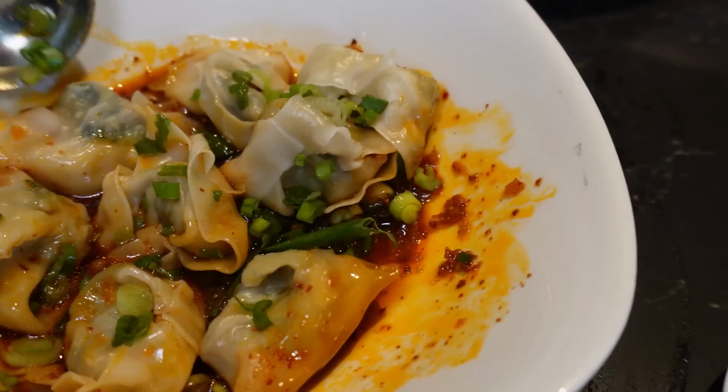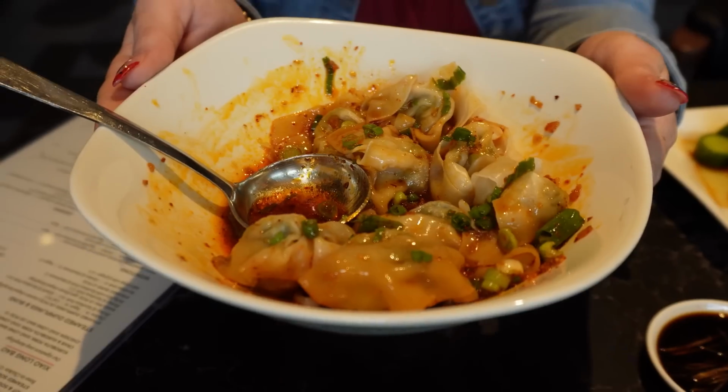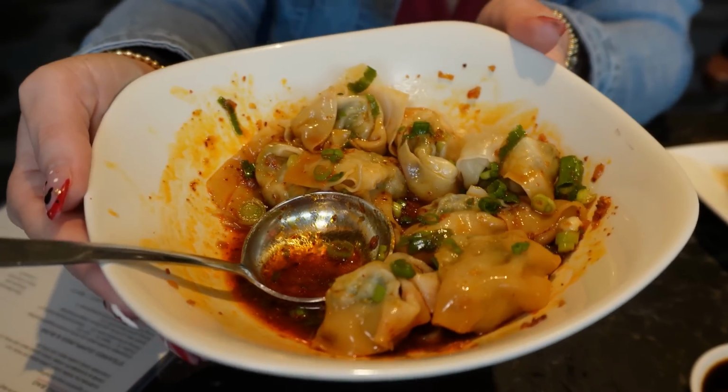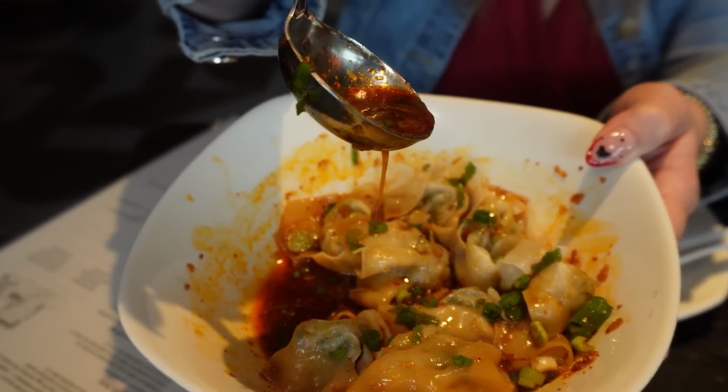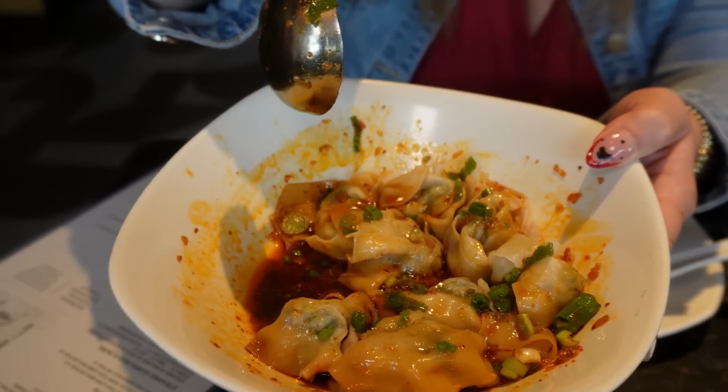But it's not bad. Everything, as far as texture goes, has been perfect. The ribs, the cucumbers, the bao. That's the thing about Asian cuisine. It's texture centric, based off whether you're eating something crispy or something soft. The exterior wrappings on these things are just perfect because everything kind of just melts.